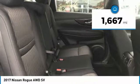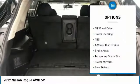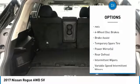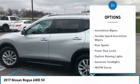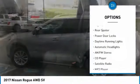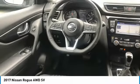This vehicle has less than 2,000 miles. Here are some of this vehicle's great options: traction control, all-wheel drive, stability control, keyless entry, anti-lock braking system, backup camera, steering wheel audio controls, Bluetooth, adjustable steering wheel, power steering. Come see the car for yourself.